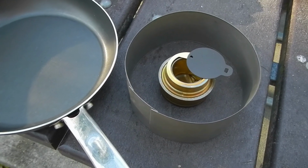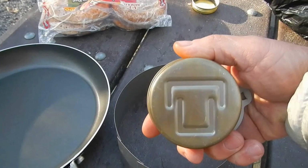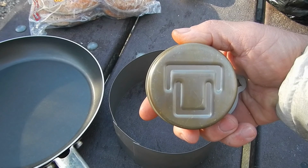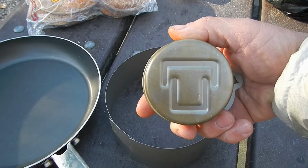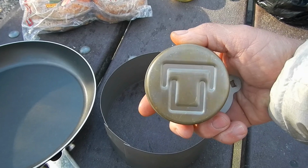Poof's going to go retro with the eggs this morning, and the inveterate Trangia. And I got roped into this purchase by Shug. Speaking of Shug, good morning, thinking about you. Hope all is well in Minnesota, man. You be good.